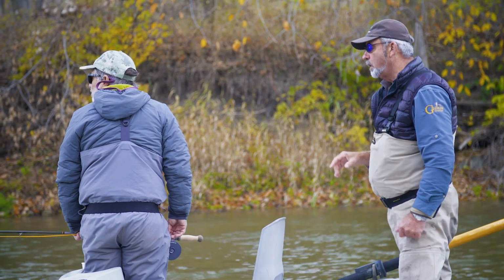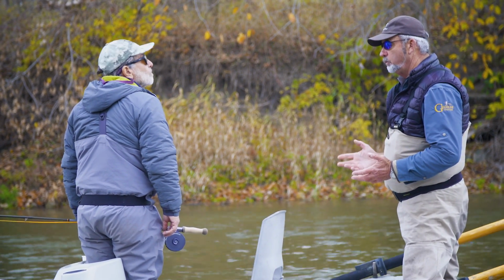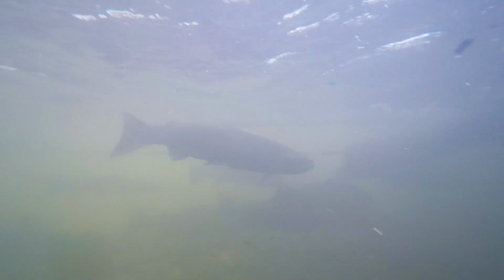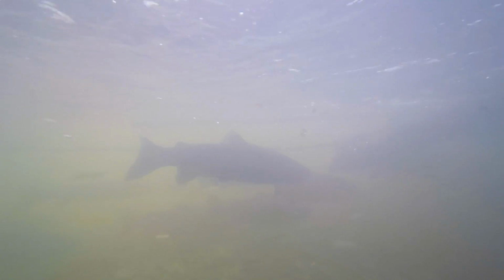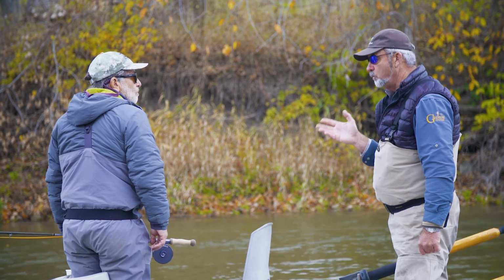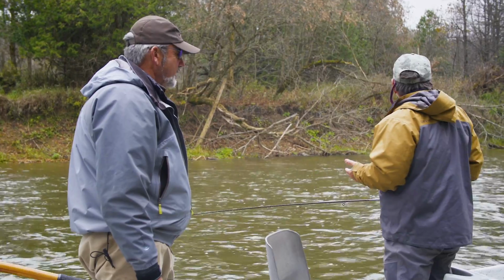That depression might only be a foot or 2 feet, Tom, but it's enough to hold a fish as they're migrating up the river. They can hold here for just a little while. Might be a few minutes, it could be a day or two. But quite often I get to these little depressions, we run a few casts through it, and guess what? There's another one there.